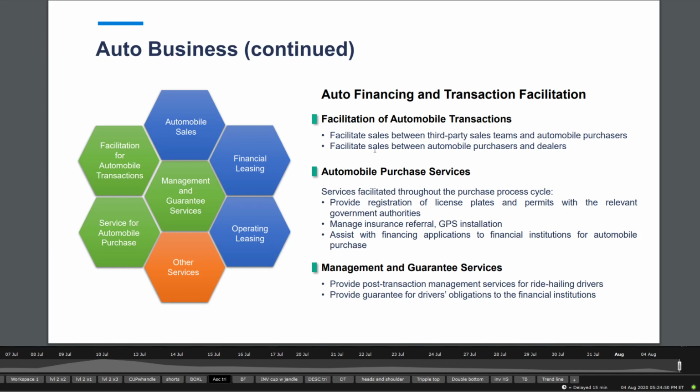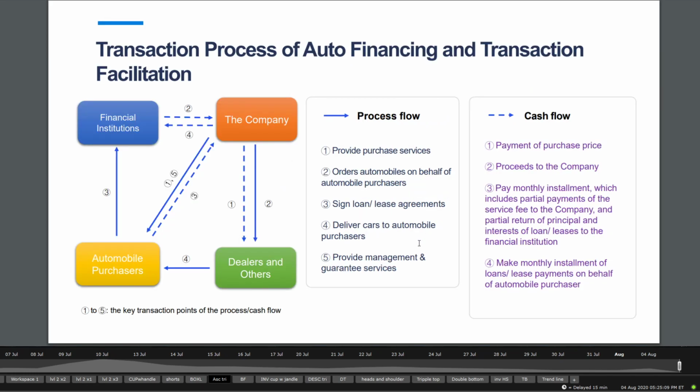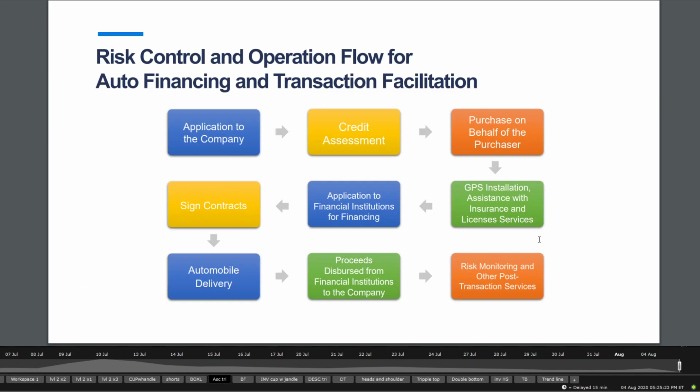And basically it's just more information here. Facilitation of automobile transactions between third-party sellers, sales teams, and automobile purchasers. They manage insurance referrals and GPS installations, license plates and permits, etc. So they do have some sort of dealerships as well. Looking here at basic cash flow: payments from purchase price, monthly installments, loans and leases, and proceeds to the company from different operations.